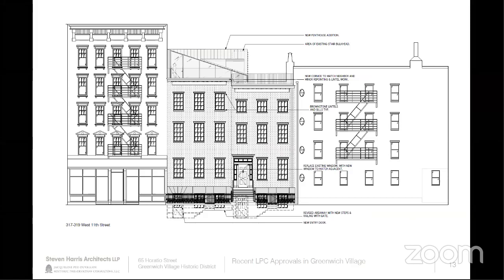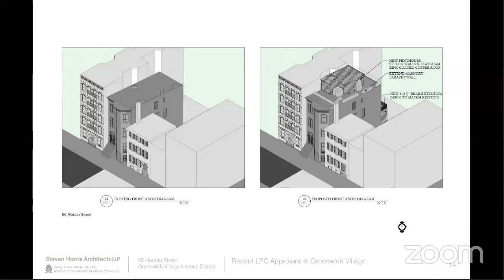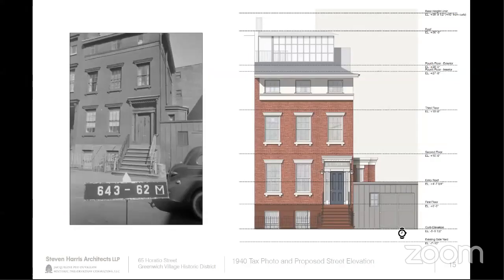We also wanted to highlight two recent commission approvals for rooftop additions that were similarly scaled and also shown to be visible from the street. These are 317 to 319 West 11th Street, seen here. Next slide, please. And this is 66 Morton Street. These two locations were also near avenues where the additions were shown to be visible from the avenue. And next slide, please.